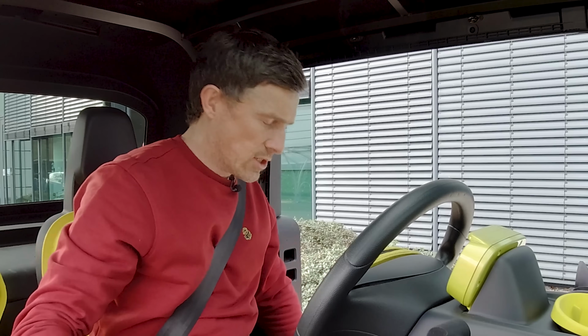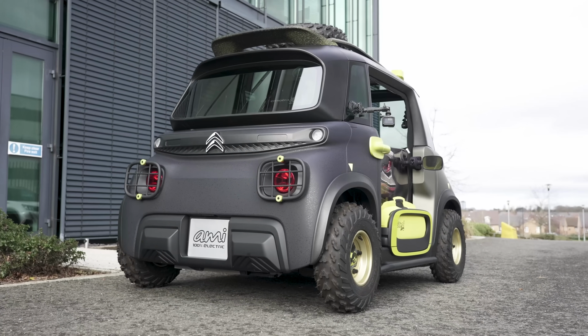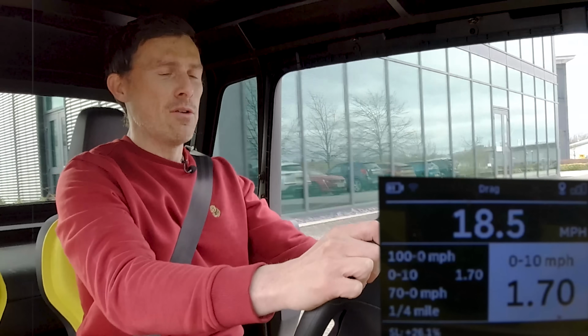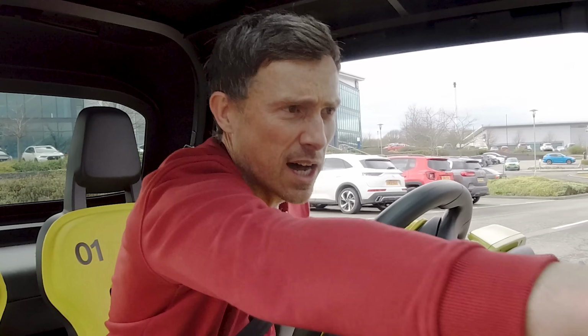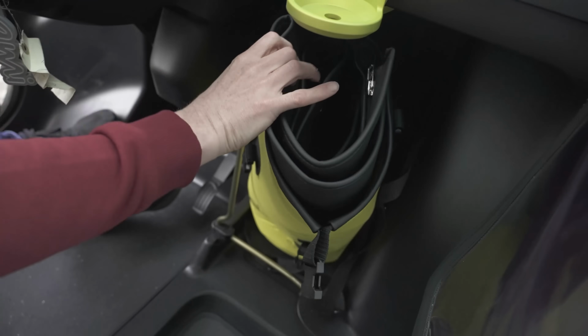Let's try again, but with it in drive. 3, 2, 1, launch. Oh, I've dropped my window bag. There we go, look at that. Whoa, let's brake. Oh, the brakes, no, the brakes are rubbish. 0 to 10 miles an hour in 1.7 seconds. Look, we've got a result here. My window needs to wedge back up in there.